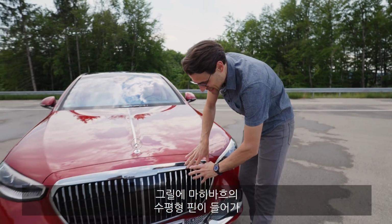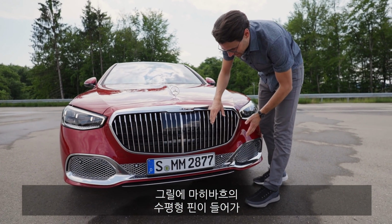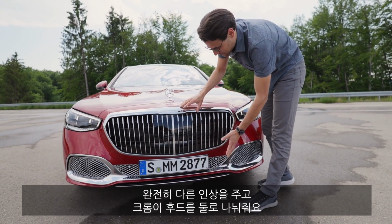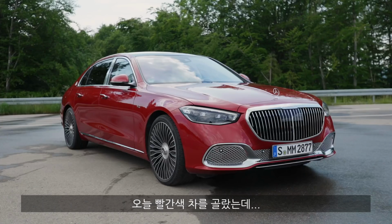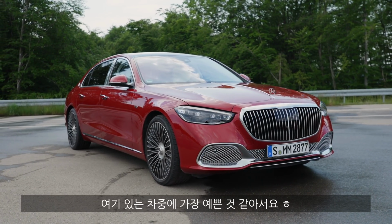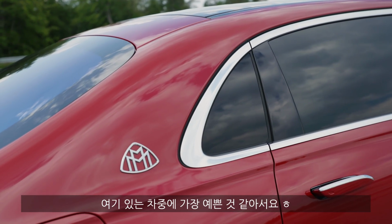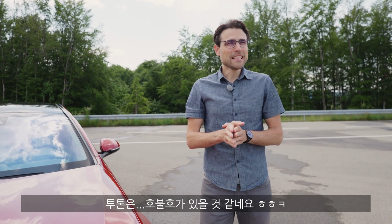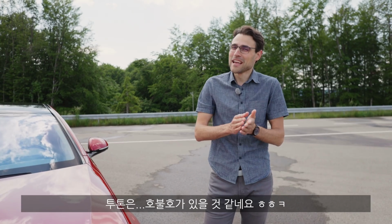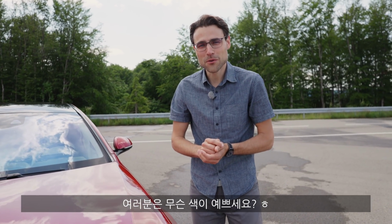That's it. So now you know it, and you can see here this distinctive front grille with vertical fins, really different, with its own look. And then we have the split here in the front hood. We also picked this red paint for today. We think it's the most beautiful of the cars here on location. There is also this two-tone paint available. That is a little bit, let's say, doubtful, depending on what you think about it. Looking forward to your comments.